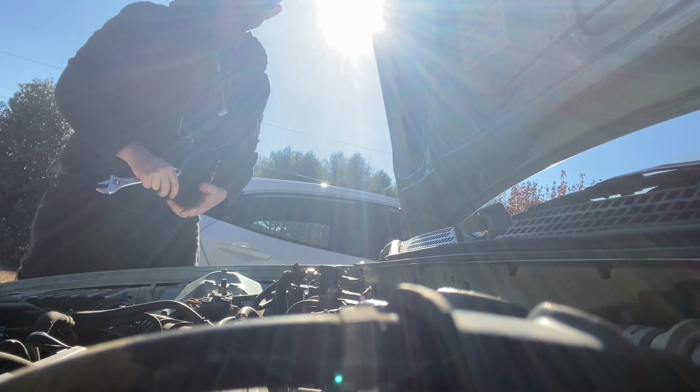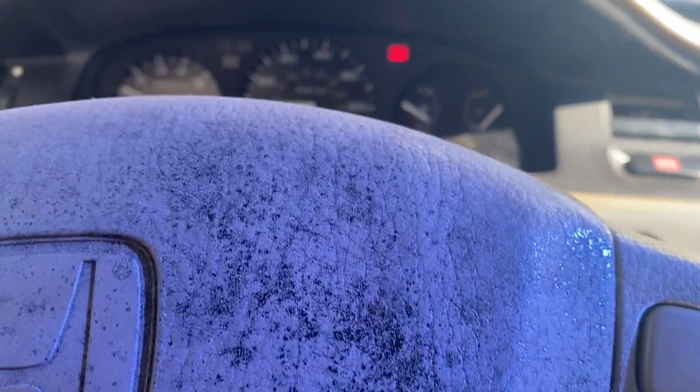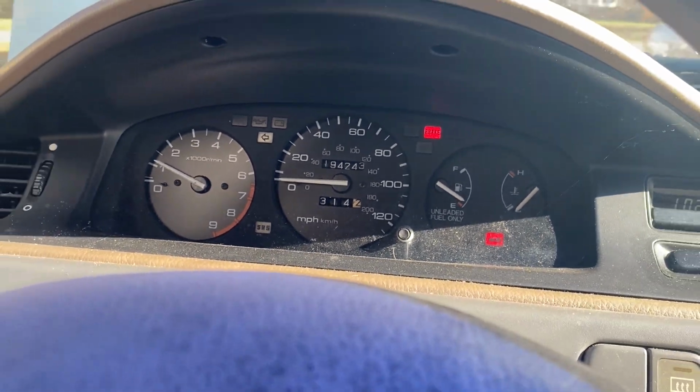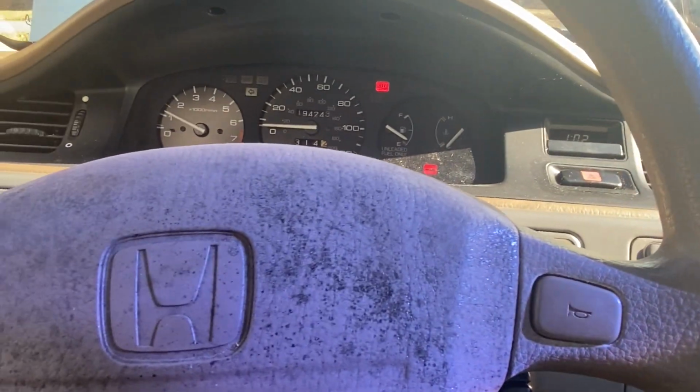We'll have to tighten that up again, but in order to make it to the garage, 194, and it's an LX, so hot dog. All right, so we'll let this little guy warm up here and just hope the e-brake holds. Let's go ahead and move the truck, and we'll be ready.